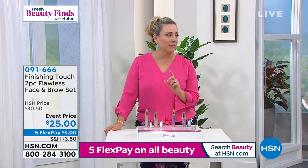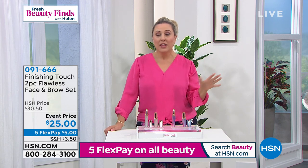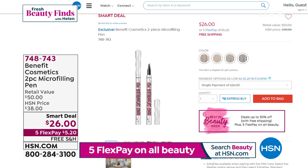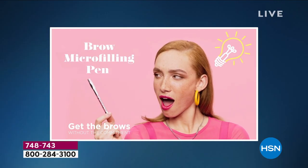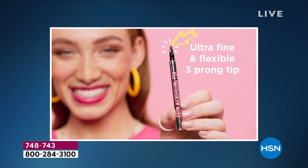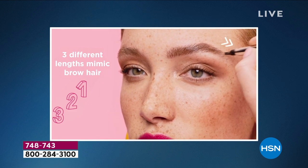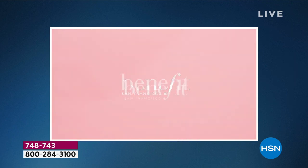And I think I also wanted to mention this special smart deal we have from Benefit Cosmetics. They're known for their brow bars across the country. They're the brow experts. We have a two-pack, you're getting two of the micro-filling pen. Each of these pens has three little heads to it, so when you draw it on, it looks like microblading, only it's waterproof, 24 hours, smudge-proof, and you pick your color. I have four color choices: a blonde, a light brown, a medium brown, and a dark brown. So you can see on the screen that it is a different brow color for everybody.